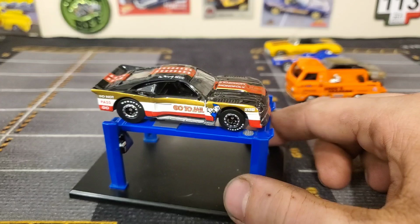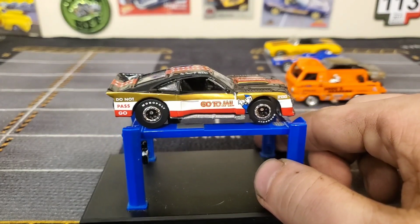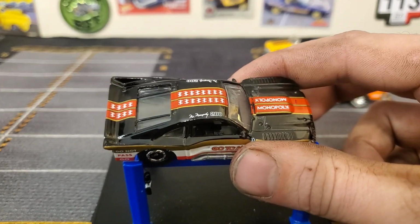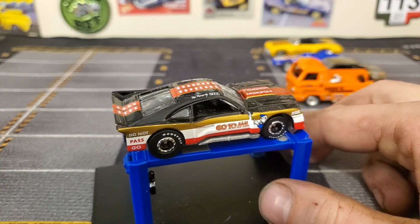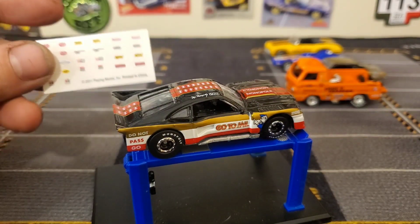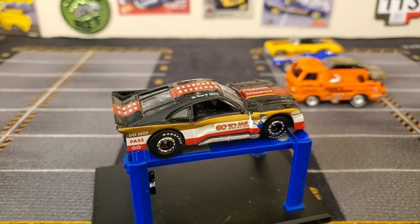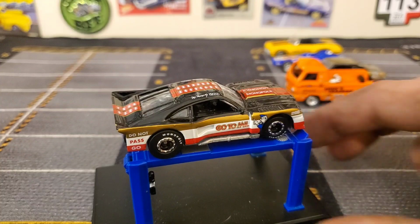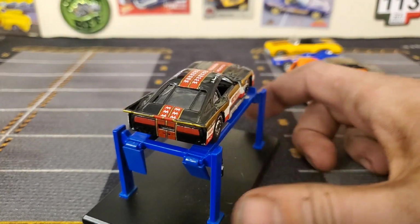Like I said, I'm not crazy about the paint job on it. It says, do not pass go to jail. Mr. Monopoly is the driver, apparently. I don't know. I have these water slide decals from that cheetah, if you guys remember. Maybe I'll strip the paint off of this and give it my own old Greg's diecast custom paint job. Something like that. I don't know, maybe.